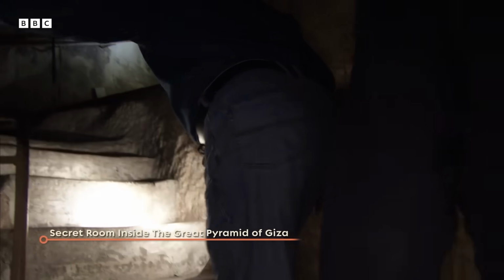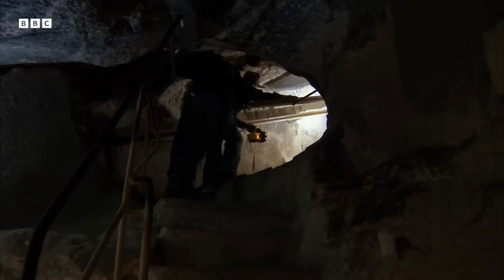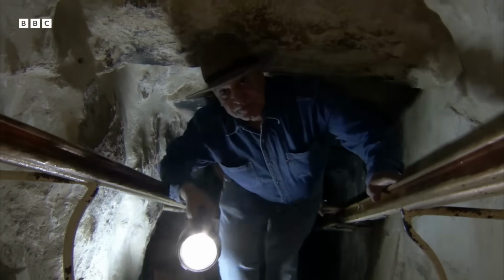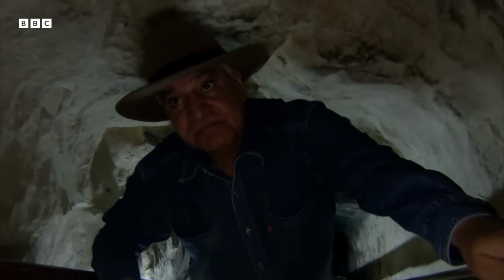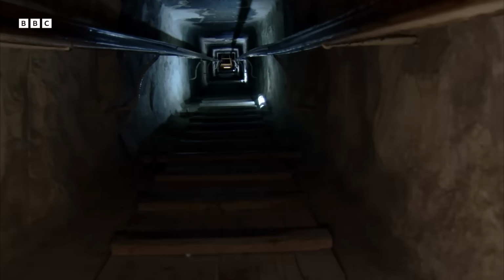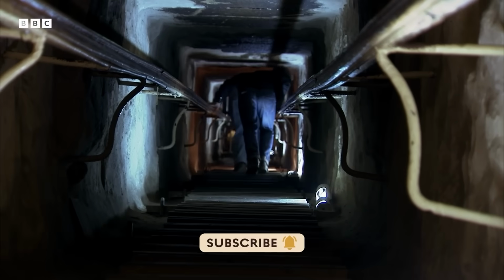The Great Pyramid is the only survivor of the 7 wonders of the ancient world. It was the final resting place of the pharaoh Khufu. Wow, this is a tight fit. 800 years later, the pyramid builders at Saqqara must have learnt many lessons from this masterpiece.